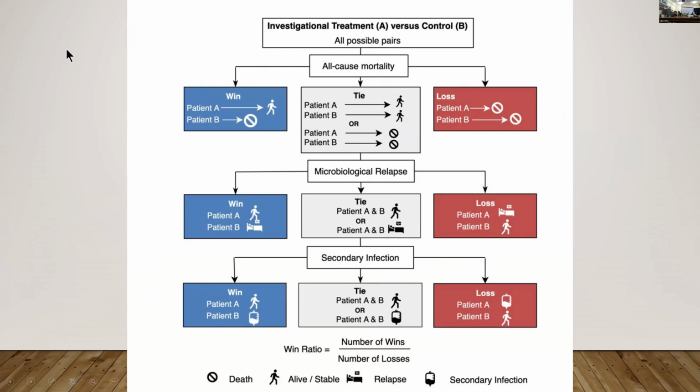You may not agree with this hierarchy of events. You may say they should have some more outcomes. But this is what the people in the Merino trial decided was their hierarchy of events. So exam, they also given, no? If you win, you go here. If you lose here, if you tie, then you go to microbial relapse.